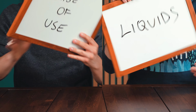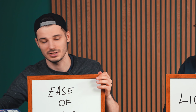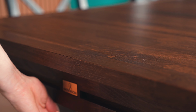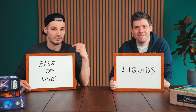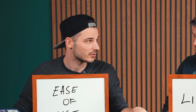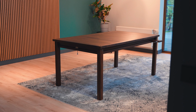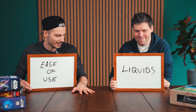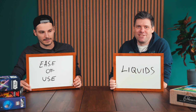Ease of use. To make this table into a board gaming table, you just need to press a lever here. It pops open and you remove the leaves and you have a gaming table. One of my favorite things, and why it also fits in my living room, is that it's really lightweight. Compared to other board gaming tables, it's easy to just pick it up and move wherever, and it's sturdy for that. I can't even do this. For a lightweight table, I would expect it to be flimsy. It's not.